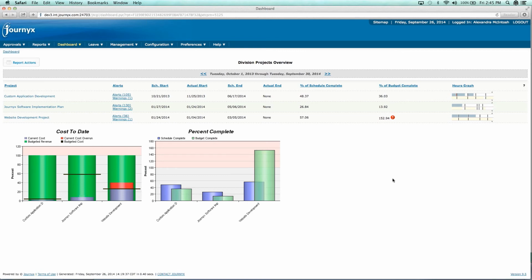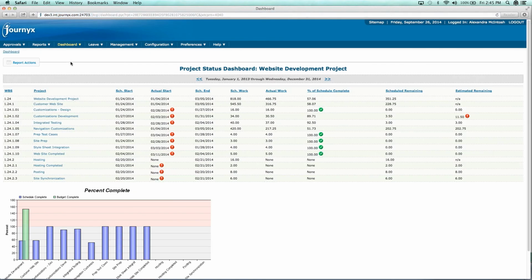On a typical day, your project manager will start out on this project status dashboard. Using this dashboard, she can quickly identify which projects are on track and which ones are not. More importantly, she can see why the problem projects are off track through a series of warnings and alerts. And they inform her of tasks that are overdue, allocations that force users to work overtime, and so on.